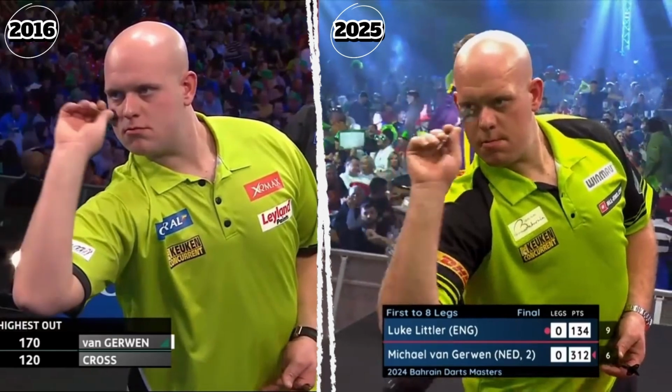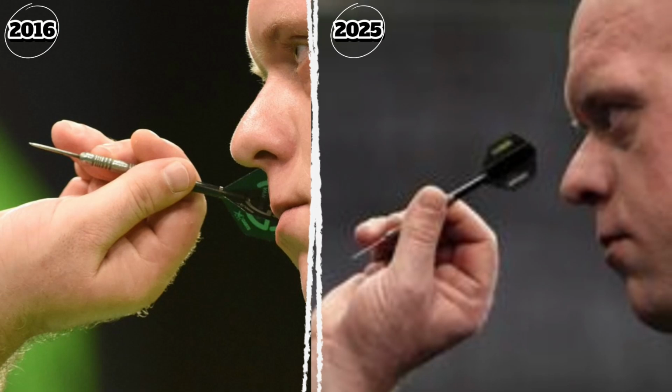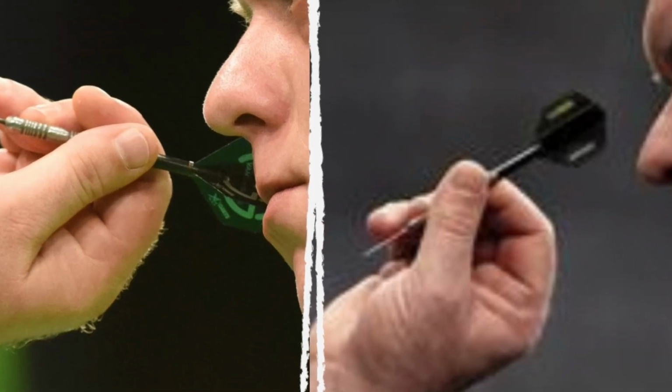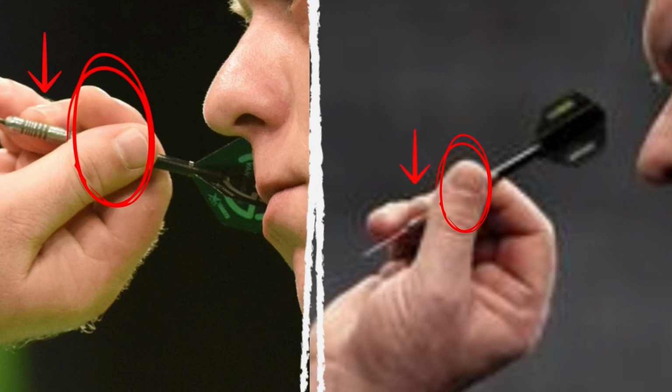And here's where we see probably the biggest change Michael van Gerwen has made over the years. Take a look at the dart just before release. In the past, the tip was angled upward. But today, it's pointing clearly downward. Otherwise, his grip has stayed consistent. It's still a classic three-finger grip. Thumb and index finger gripping near the end of the barrel, practically on the stem, while the middle finger adds stability just before the tip.